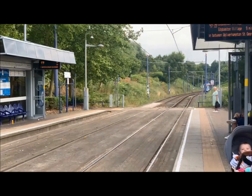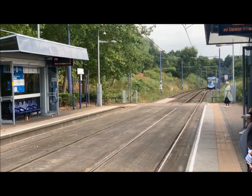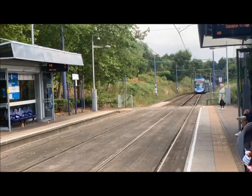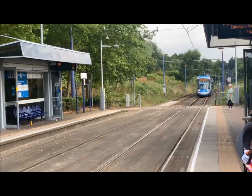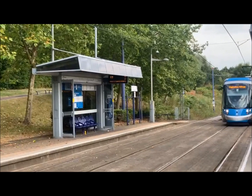We are here at the Black Lake tram stop on the West Midlands Metro network, and we are going for a tram ride. But this will be no ordinary tram ride, as this early on a Sunday morning, just after 7 a.m., we'll be travelling on the very first tram in service to Edgbaston Village.